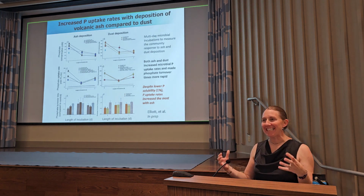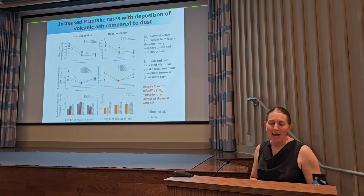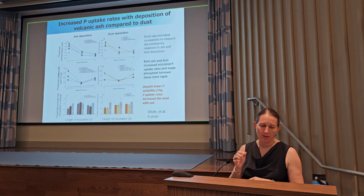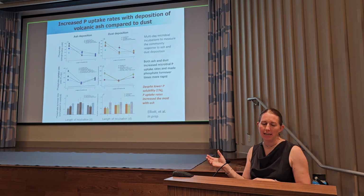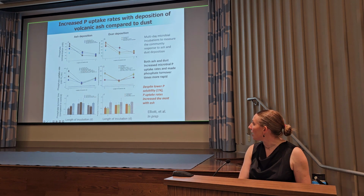So the day that we set this up, we were down on the dock and we collected ocean water, and then we added in volcanic ash from this eruption, the Lesser Freer eruption in the Caribbean, and added in dust from the Godzilla dust event, and looked at the impact of that on phosphorus drawdown and phosphorus uptake rates.